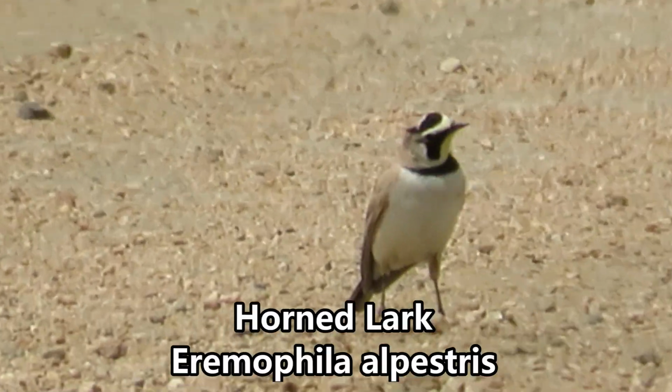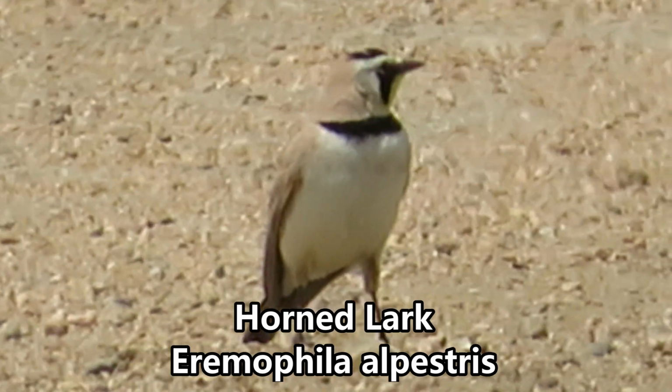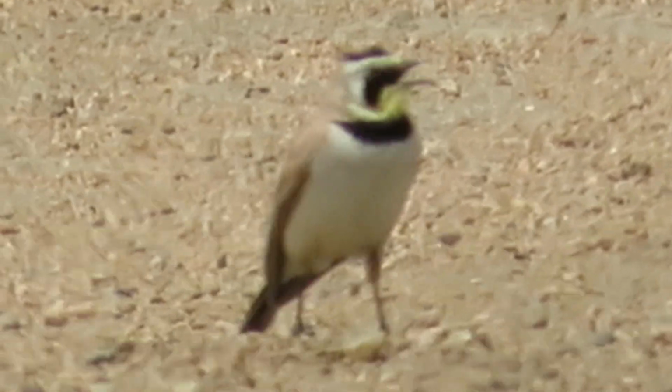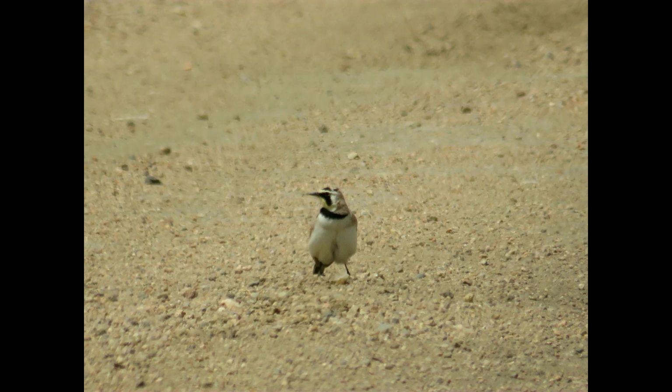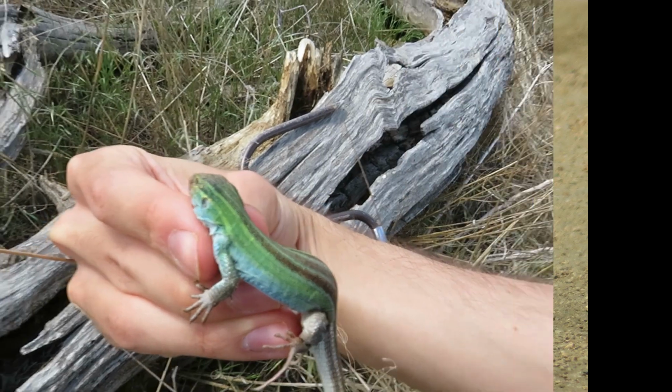Though they're supposedly fairly common around here, this is actually the first horned lark that I can recall seeing in person. And they're quite an interesting little bird with their namesake little black tufts that look like horns that kind of stick up off the top of their head when they decide to raise those feathers, and the brilliant black collar that they have, marked by yellow all around.